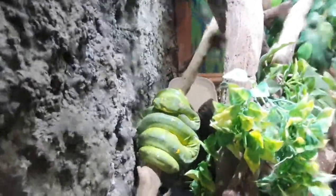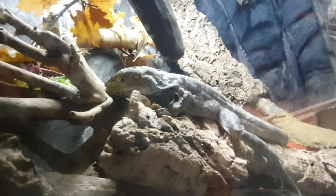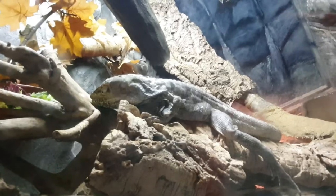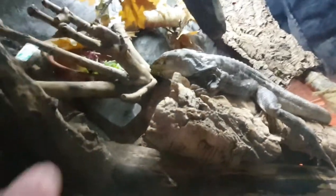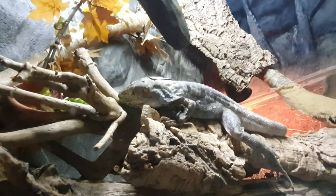Where's this green snake? Oh, wow. So there is. That reminds me of the snake from the Jungle Book. Yeah. Because it's wrapped around the thing. That is really weird. It's got like some weird ripply skin at the back of its head, like its ears or something. Oh, frilled lizard. It's definitely frilled.